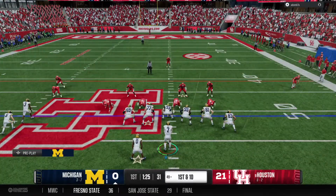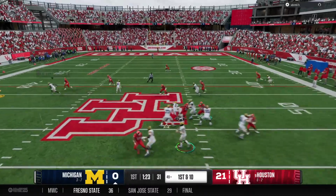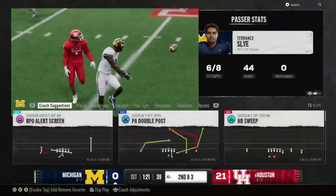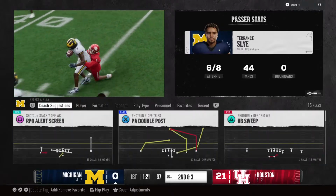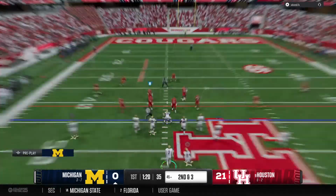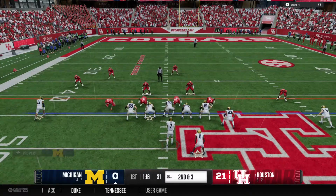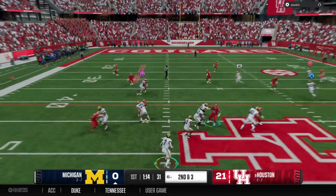So that wide receiver did a really nice job on that route to bring the ball in while on a tight route. Makes the grab outside. It's Moore. And he goes out of bounds after coming up with positive yardage there. The completion short of the sticks. It's 2nd down. They'll run play action.